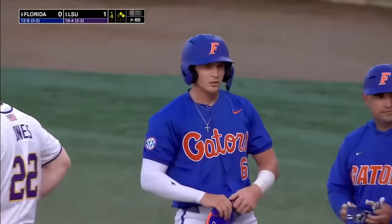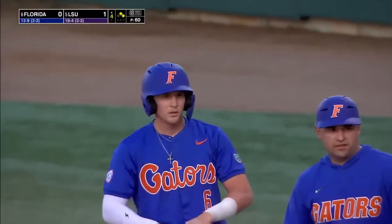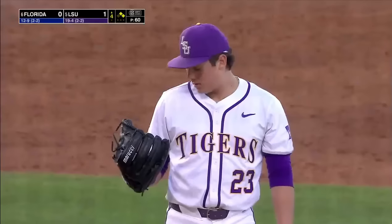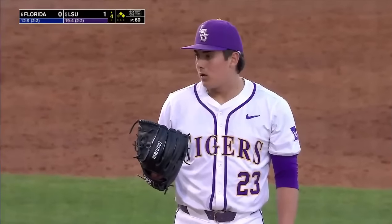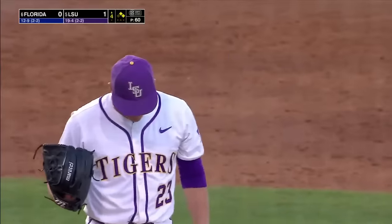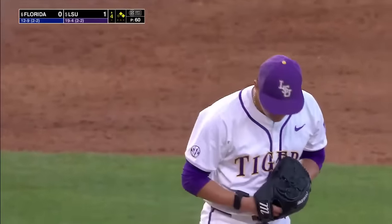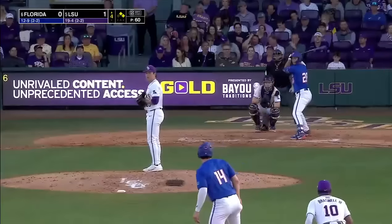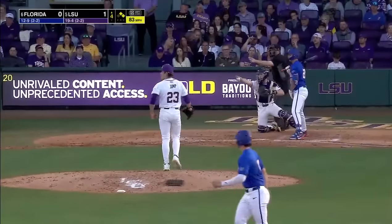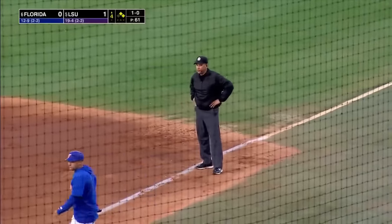Meanwhile, back-to-back walks have started the water boiling around Gage Jump. He walked Colby Shelton to open the game. Then he walked Caglione to open the fourth inning. He's followed that with a walk to Shelnut. And here is Luke Heyman. Runners at second and first. Nobody out. And no swing.